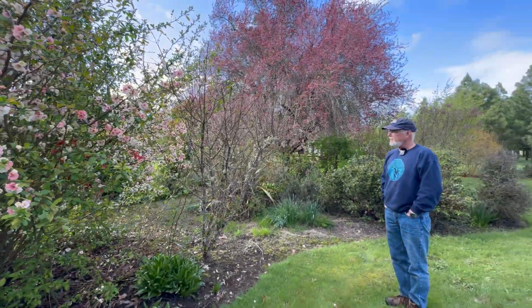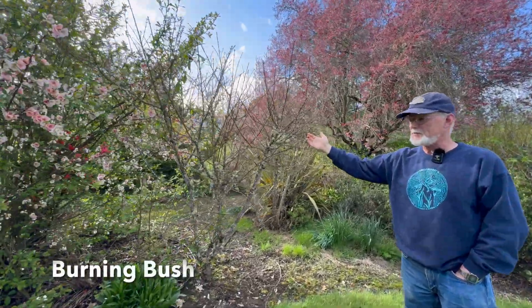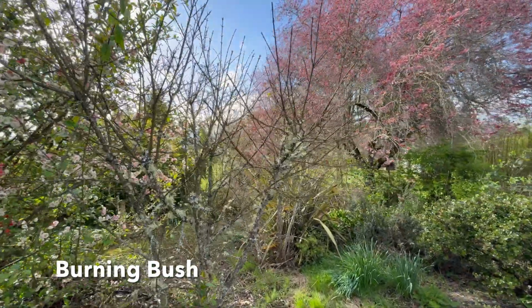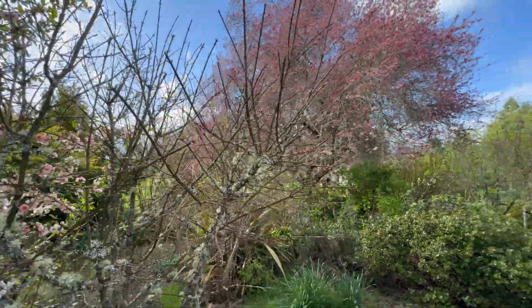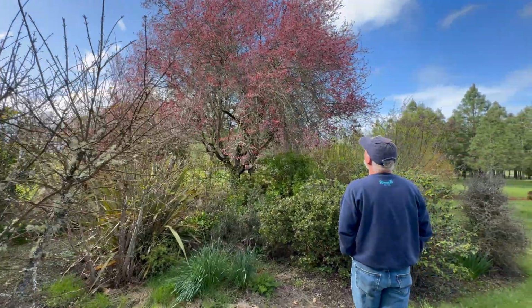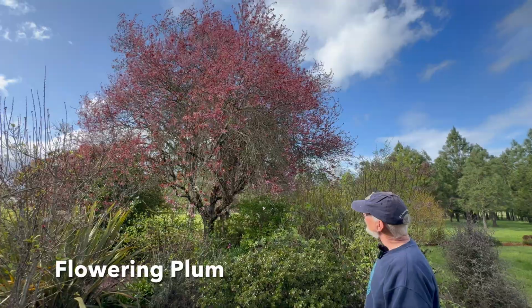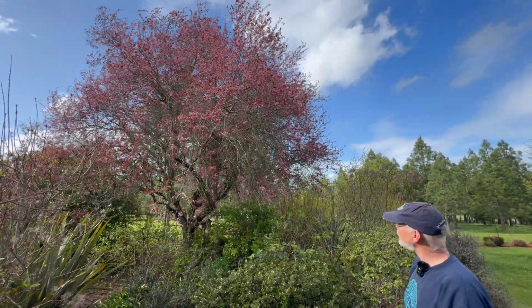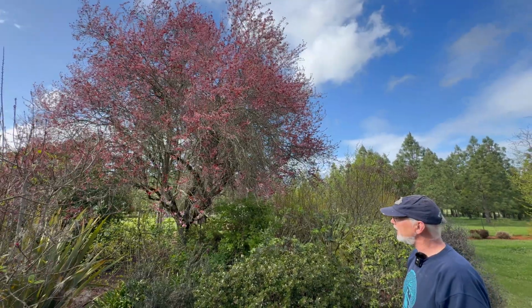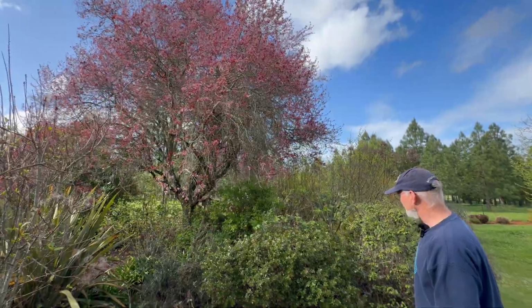Not at its peak right now, but will be stunning in October, is the burning bush, famous for its very intense red fall color, and will be just a stunning beacon in the fall. A nice big flowering plum just coming out of flower right now. These will have the purple leaves through the summer and of course the pink flowers in the early spring. They were the first of the major flowering trees to bloom in the spring. And quite a nice specimen there.